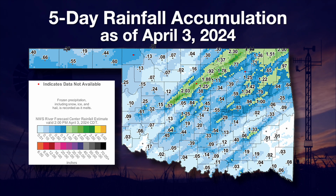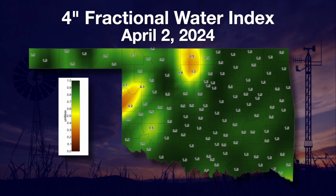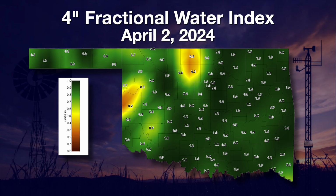This rain mainly fell on Monday evening and dropped from 1/2 to 2 inches in much of the Northeast. In other parts of the state, the rain totals were more from a trace to 1/2 an inch. This helped shallow soil moisture conditions, as you can see from this 4-inch fractional water index map from Tuesday.